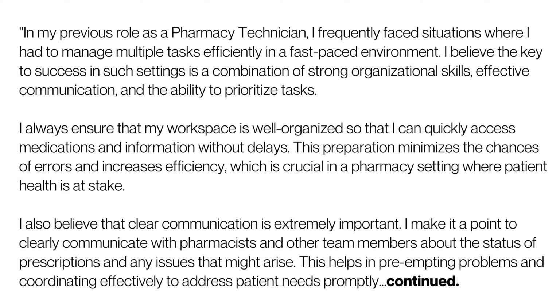This preparation minimizes the chances of errors and increases efficiency, which is crucial in a pharmacy setting where patient health is at stake. I also believe that clear communication is extremely important. I make it a point to clearly communicate with pharmacists and other team members about the status of prescriptions and any issues that might arise. This helps in preempting problems and coordinating effectively to address patient needs promptly.